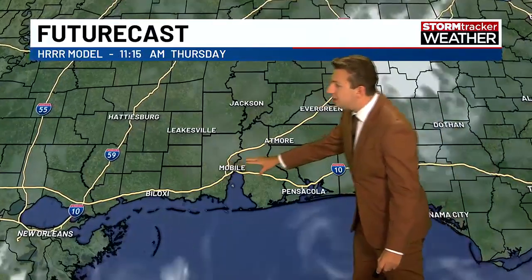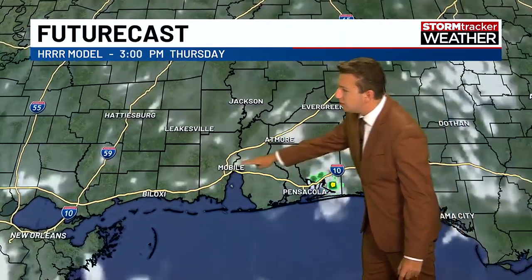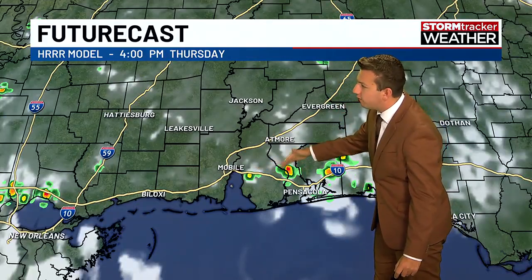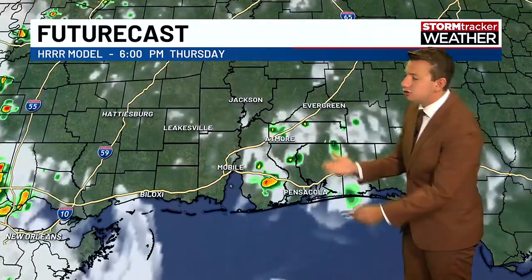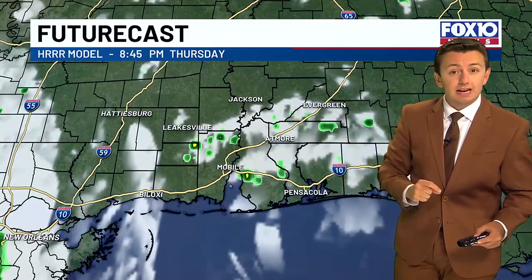You'll see this afternoon nothing happens all the way through noon, but then there they are. The afternoon showers begin to develop here around 3-4 p.m. They will be scattered in nature. They last until around 9-10 o'clock before they start to fade a little bit there. Very scattered, but they're there.